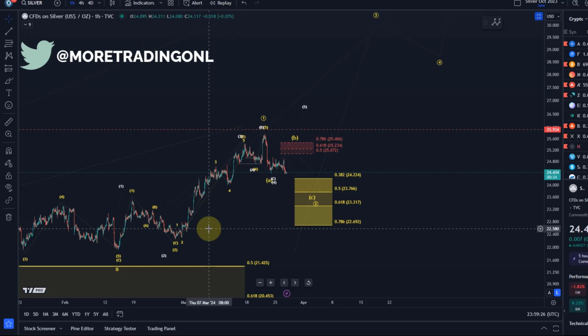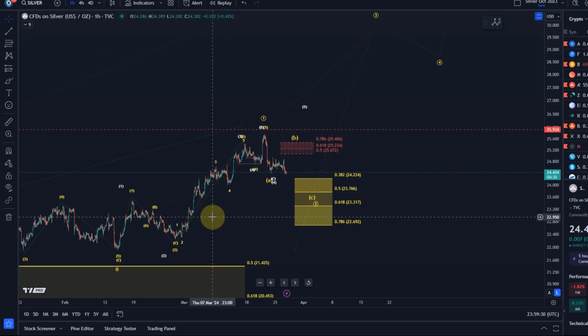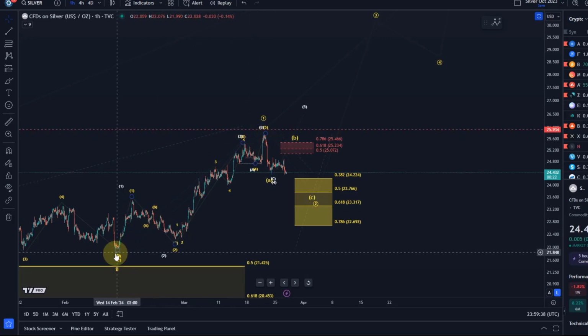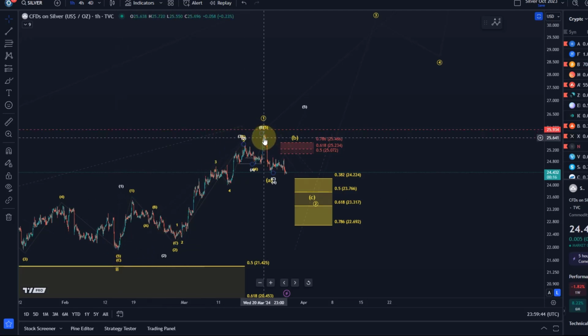Let's take a look at the short-term silver chart here today. You might know my perspective that we obviously have enough waves complete to the upside to call the entire move from the 14th of February low to the recent high in March as a 5-wave move. So I'm very happy to call that move possibly complete.